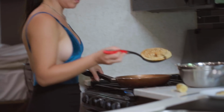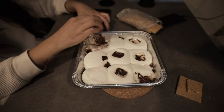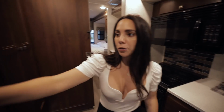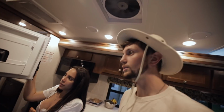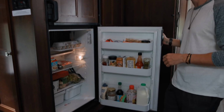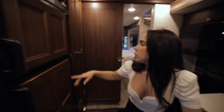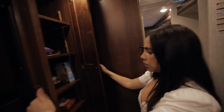I'm surprised that we have so many things to use. We have a microwave, we have an oven that we have really been using. It's been so helpful. A fridge and a freezer with lots of food. They're really good size too. I would have expected you would be picking and choosing ingredients, but we've been able to get almost, if not everything we needed. It's crazy. And then you have dry storage, a huge pantry. It's full of food as well.